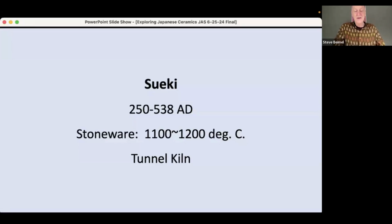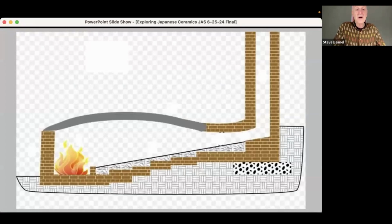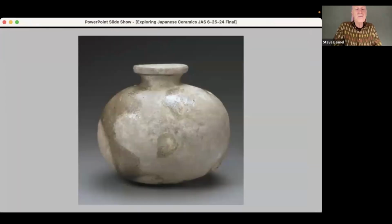This is amazing. Sueki was a major step forward in technology. This is when Korean potters immigrated from the Korean peninsula to what is now Osaka, and they brought with them the tunnel kiln. And they also brought with them selecting clays for heat resistance. They had a limited use of the wheel, but it was this tunnel kiln which allowed them to fire up to 1,200 degrees. Prior to that, they were firing in pits in the ground, and they could only get up to about 900 degrees. So this is where they got the durability of stoneware. This is where stoneware was born in Japan. And this is what the Sueki pieces look like, in very simple continental style, this kind of smoky gray appearance.